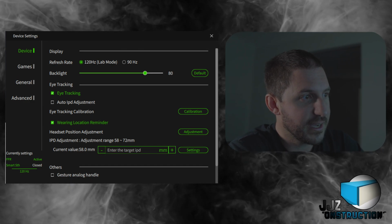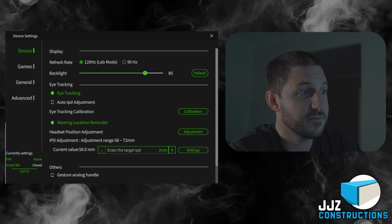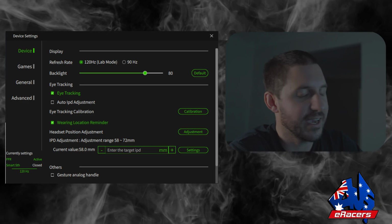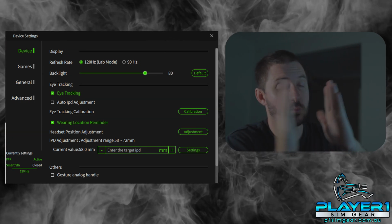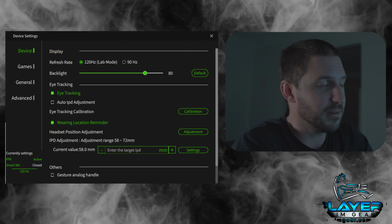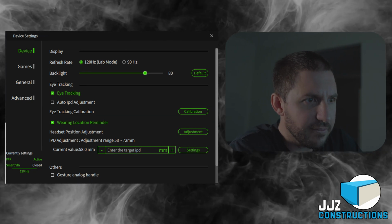Auto IPD adjustment, that was amazing. It told me my exact IPD, which was 58 millimeters, so right on the boundary of having this headset work for me. And it did prove that the G2 didn't quite have the finesse, wasn't on the low end, so I was a bit blurry in it, so some potential there maybe.